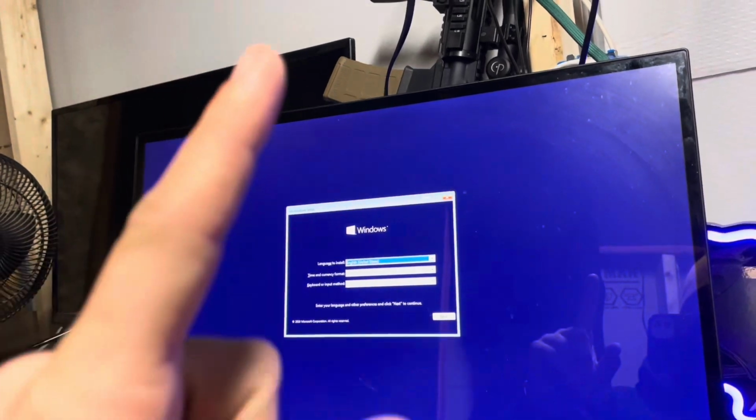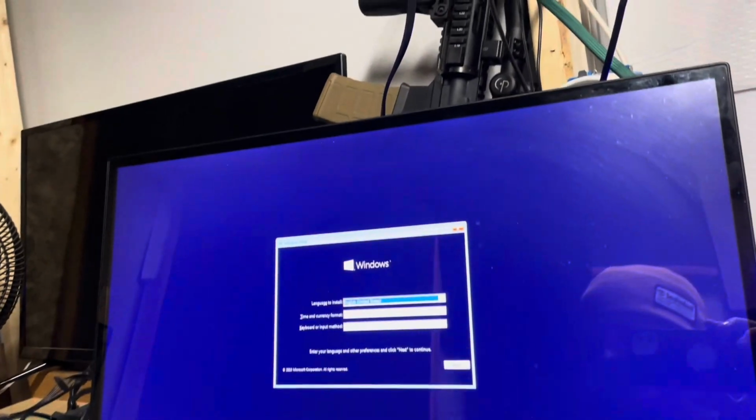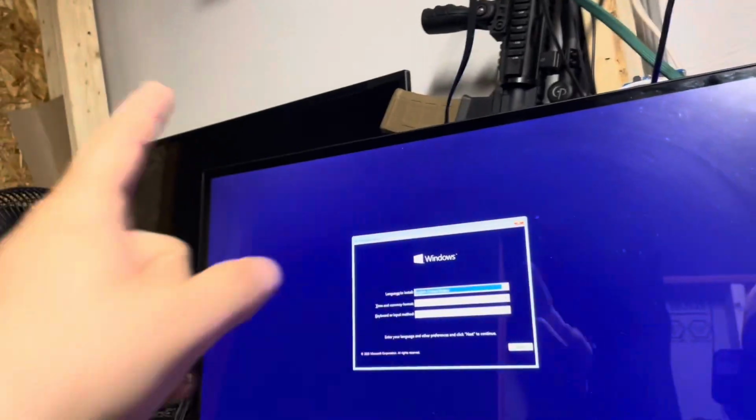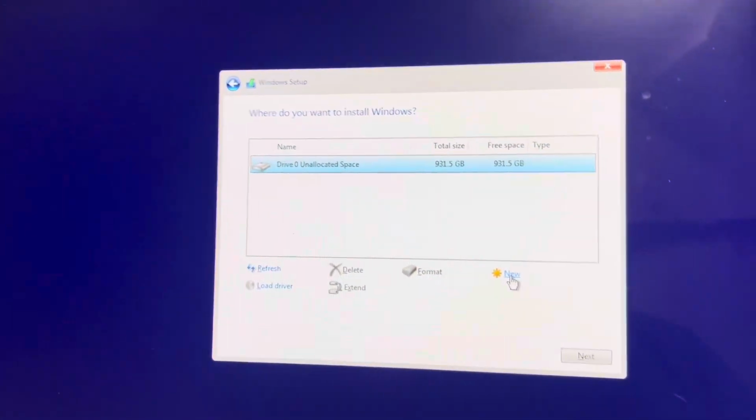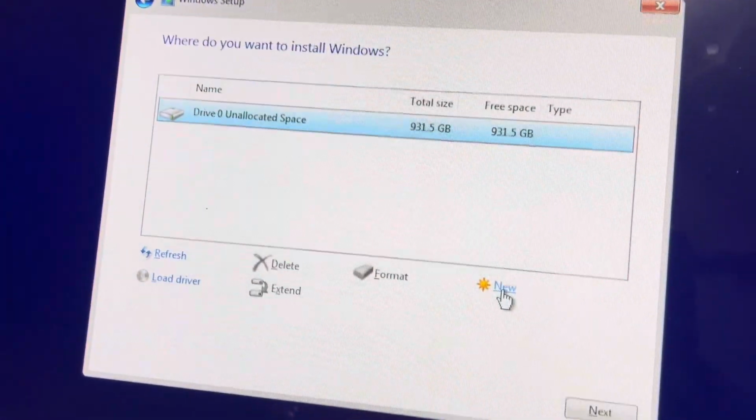Mainly I'm concerned with if this does have a hard drive or not, which actually, let me get to where it shows the drives. All right, so we're at the part in the setup where it shows the drives. Unfortunately, this only has one drive.